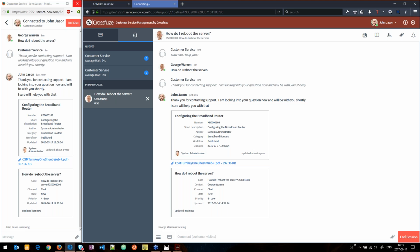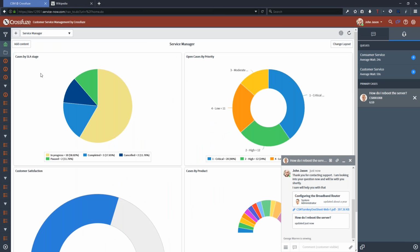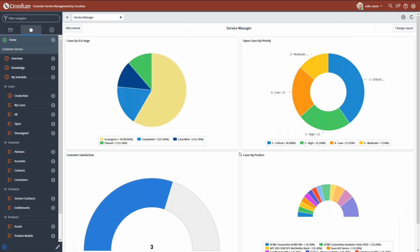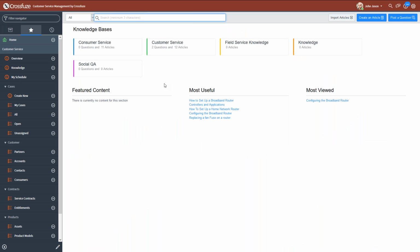Now let's go and take a look at the fully fledged UI of ServiceNow when we're looking at case management. Let's give ourselves a little bit more space. I close the chat session here on the side and I open up our menu. This is, as I showed you earlier, our Service Manager dashboard. And now let's take a look at the customer service. When you click Overview, this is the dashboard you would see. Knowledge, similar to what I showed you earlier, allows direct access to the knowledge bases available within the system. Now with a little bit more real estate, but it's the same look and feel as what we saw before.